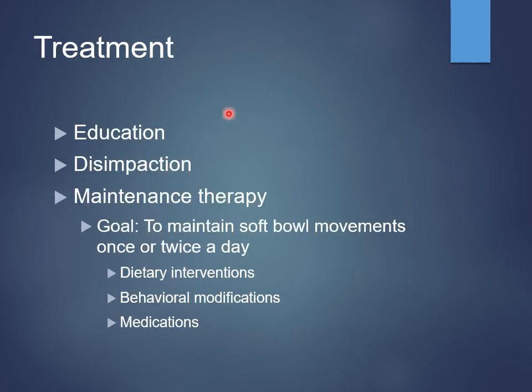Okay, so for treatment, we have several things we can do. Obviously, education is a big thing, but we're going to focus on the drugs. So we'll look at things for disimpaction. What are those going to be used for, you think? Enemas are going to be a big thing. And also you think about things like your GoLYTELY, right? So those are going to be good for disimpactions.